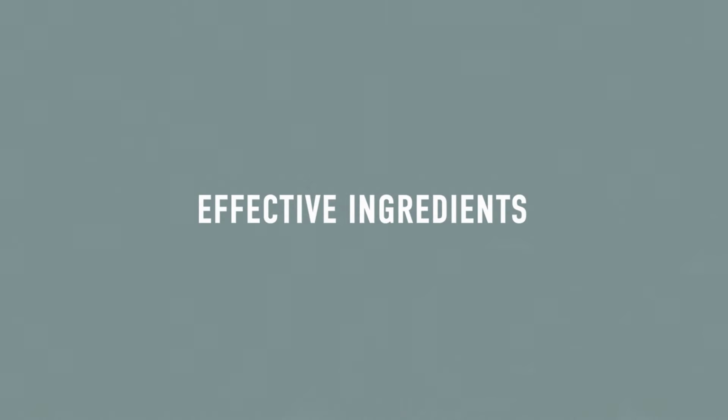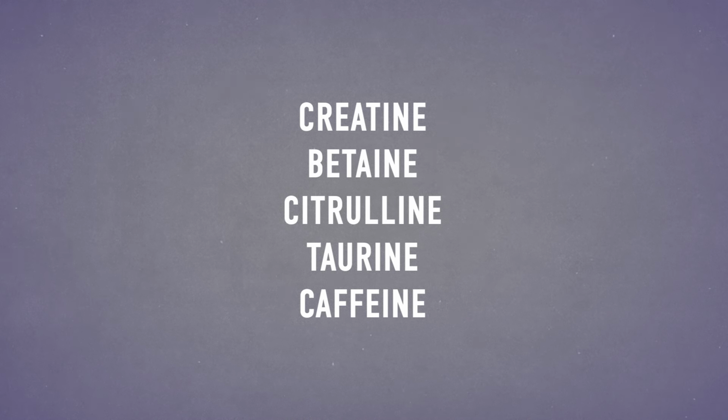Number 3, effective ingredients. Does this product contain ingredients proven to increase strength? If so, are those ingredients high quality and in clinical doses? These factors help ensure that your product will deliver its advertised benefits. The 5 key ingredients I identified are creatine, betaine, citrulline, taurine, and caffeine.